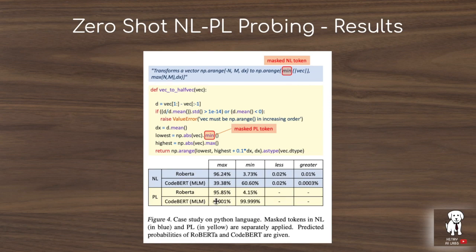So you see the difference between the probability distributions on the first token between the RoBERTa model and the CodeBERT model, and then you see an even more dramatic difference in the programming language part of this kind of a sequence to tell just how fine-tuning the model on the programming language pairs gives it more insight into programming languages compared to a model like RoBERTa only trained on natural language.